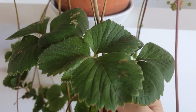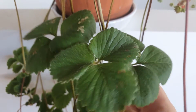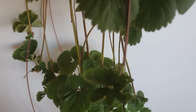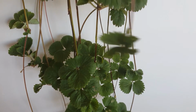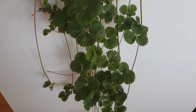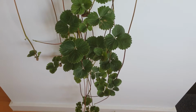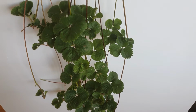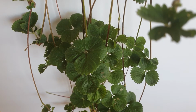I was going to plant them, and I got busy and I left it. More runners were produced, and then in a matter of 3 weeks, this pot of strawberry has grown into a piece of living visual art. The runners are about 1.5 meters long now. The name of the strawberry is Fragaria ananassa.